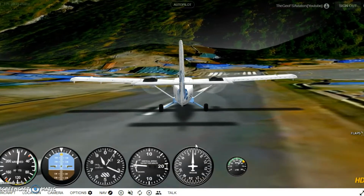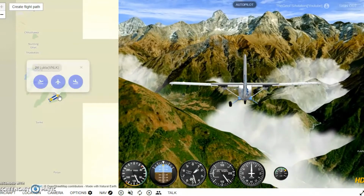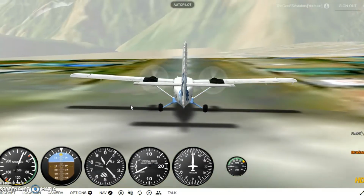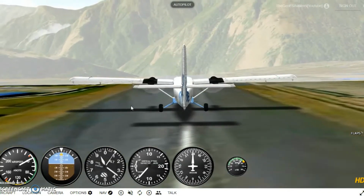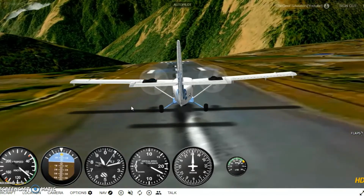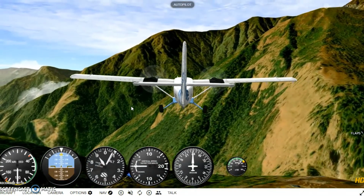Alright, well, let me just try taking off here real quick. Hold on, let me reset. Then I can do it. Okay. Alright, well, sure. Let's do this. Oh my, oh boy. Very bumpy indeed. Okay. Going down, getting some speed. And take off. Phew! Alright, well, not too hard.